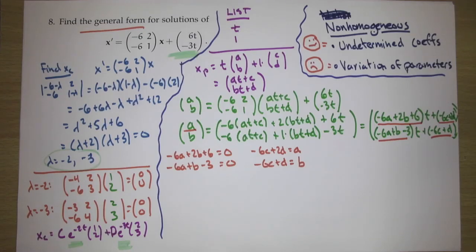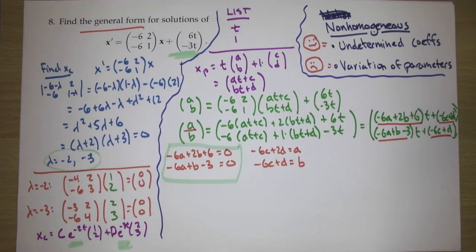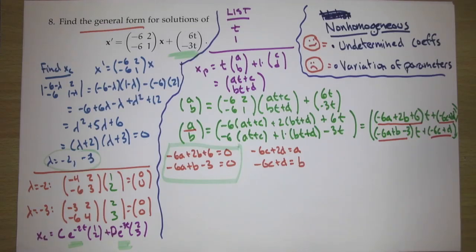Wow, life is good. Okay, so how can we make progress? So people have said 4 equations, 4 unknowns, but look here. What do you notice about that? It's 2 equations, 2 unknowns. So if you work first with your coefficients for t, then work for your constants, you'll see that the coefficients for t will be something you can actually solve. And then you can feed that into solving the others.